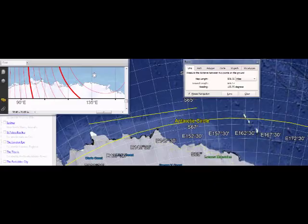Good morning, it's Jim from the Maverstar Observatory. We're going to get into what we're looking at the moment.